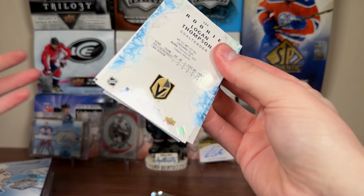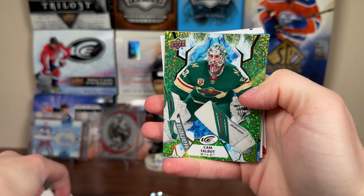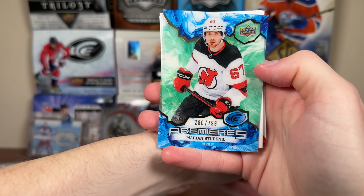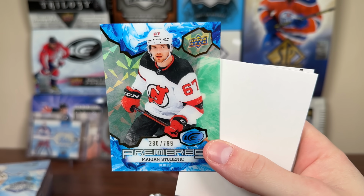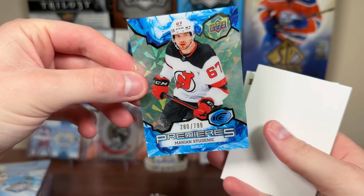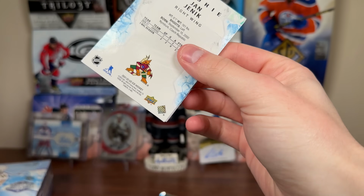Next pack up here, so it looks like on the back, yeah, we get a rookie every pack, but Fox, Taze, Grubauer, green, Cam Talbot, and an Ice Premieres, Stützle, and that's a green too, so another non-true one. Hopefully we get two true Ice Premieres, or else this product's the most watered down product in history. Logan Thompson, rookie bottom there, but there's a Stützle green, 7.99. But let's continue on here.